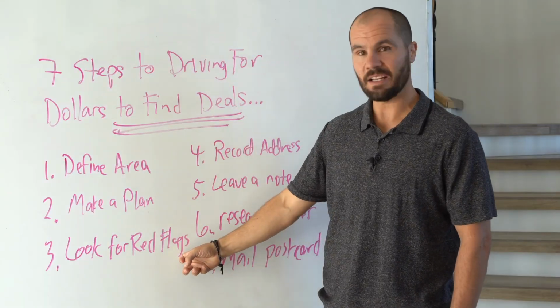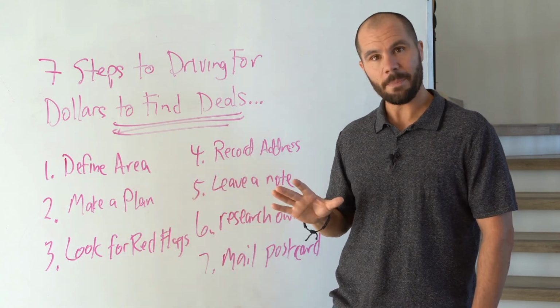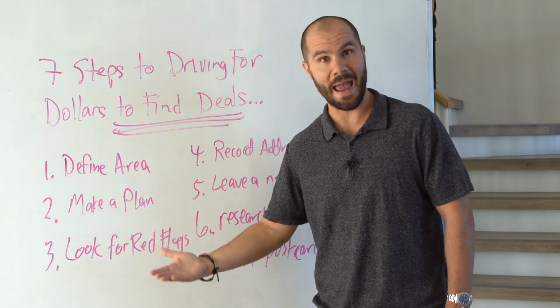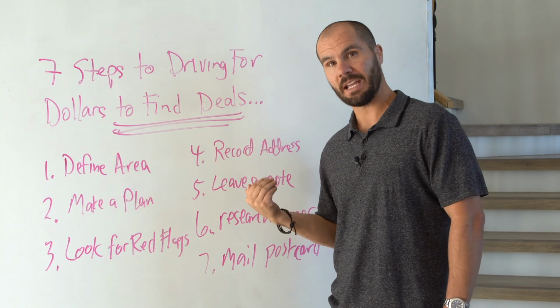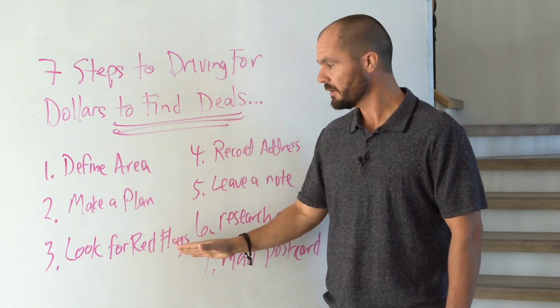And that's what takes us to step number 3. Once you've got your area, you've made a plan, you've got a map of what you're going to do, the third step is you're going to start looking for what I call red flags. What we're looking for here is distressed homes, or other investors if we're looking for cash buyers. But in this case, we're looking for deals, so you're going to look for red flags.